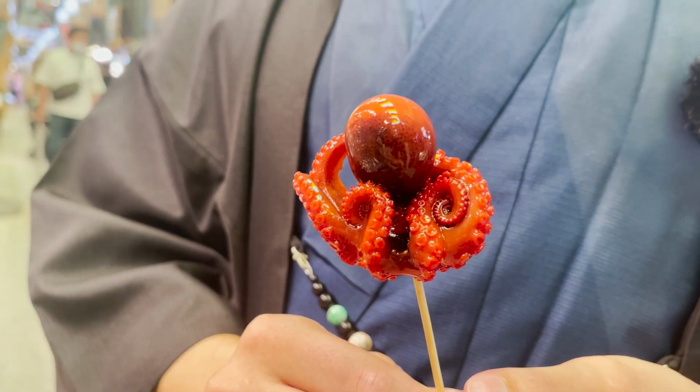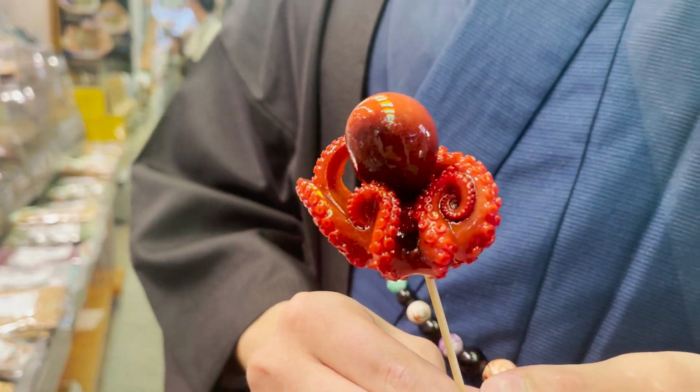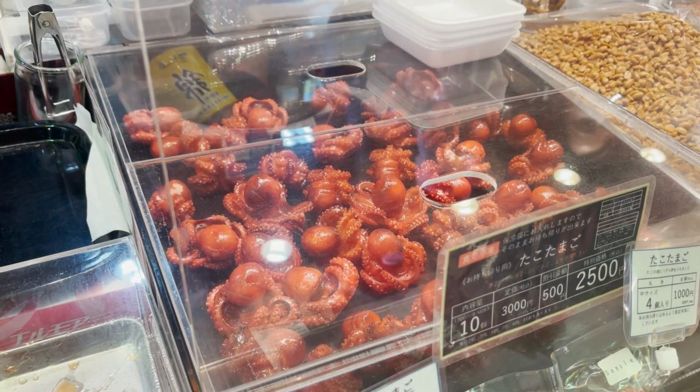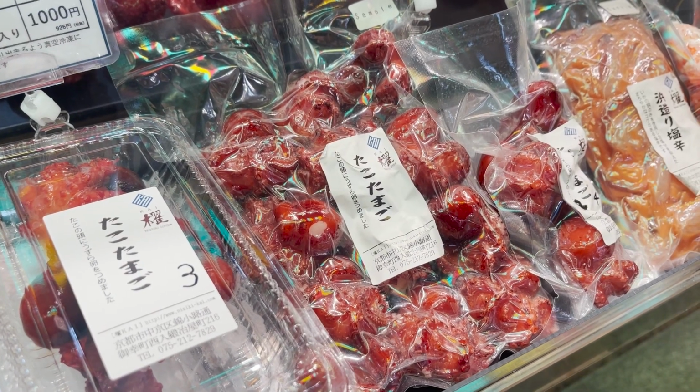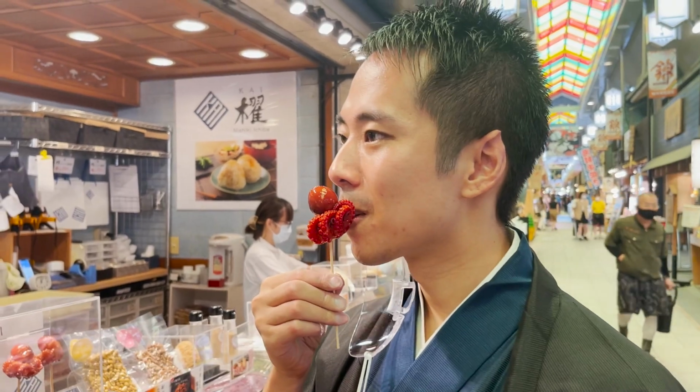I hope you guys are okay with looking at this. I'm pretty sure you definitely do not have anything like this. You would not see this anymore. I have never had this before either myself, so this will be an amazing experience if you have the courage. Then it's time for me to try this out. Maybe from the legs, I think.